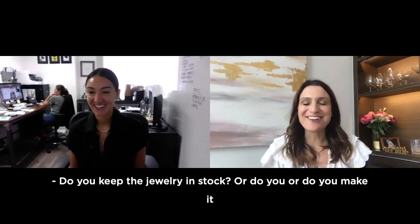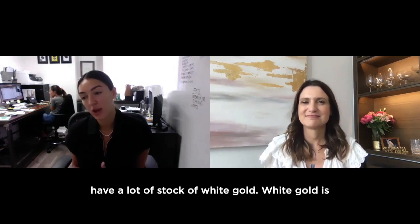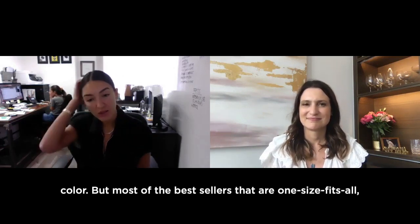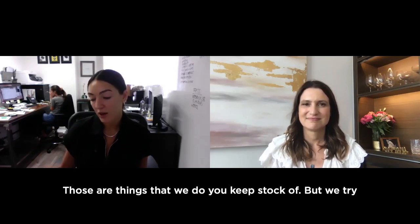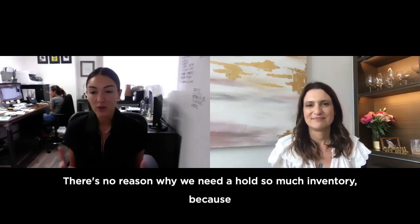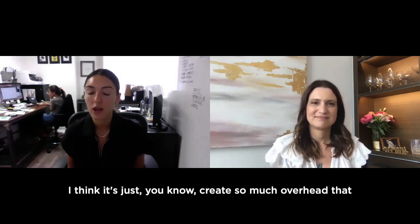Do you keep the jewelry in stock, or do you make it to order since the shop's right there? Yeah, so with bestsellers, we do keep stock. I think we sell rose and yellow gold the best, so I don't have a lot of stock of white gold. White gold is more of a special order metal color, but most of the bestsellers that are one size fits all, necklaces, earrings, stuff that we keep in stores all the time, those are things that we do keep stock of. But we try to have a no inventory policy, because that's the best possible way to run your business. There's no reason why we need to hold so much inventory, because we can design and produce so quickly in our own shop. It creates so much overhead that you don't need.